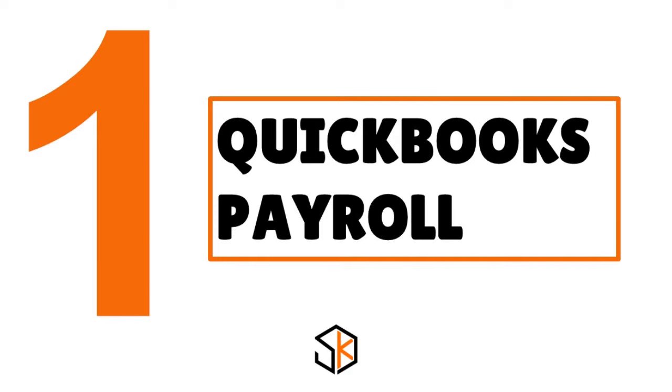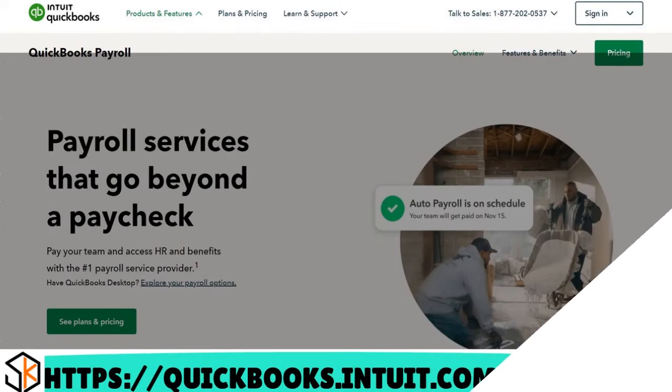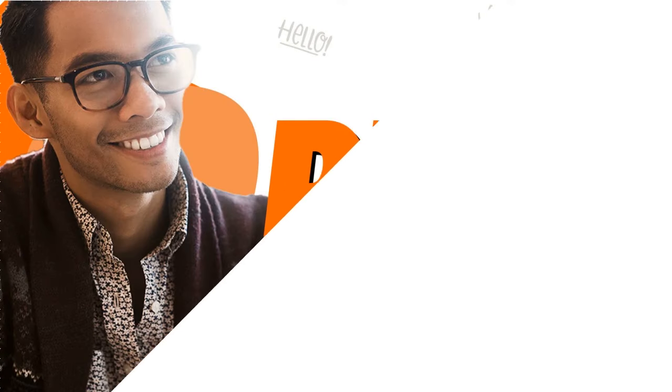Number 1, the best of the best in our view when it comes to the best payroll software for paying contractors. We have QuickBooks Payroll. Our score, 9.8 over 10. So when you think about QuickBooks Payroll, think about the best overall contractor payroll software. So I want to talk to you about the pros and cons of this tool here.